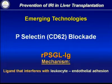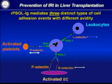So one of the technologies that we have been studying, as I say, for over a decade, is trying to block selectin activation. And for selectins to be activated, they have to bind to a ligand, and the ligand for p-selectin is PSGL1-Ig. So the ligand has to bind for the selectin, and when it does that, it clumps to the endothelial cell. If you can block the ligand, you may be able to block this clumping phenomenon. And this is exactly what happens.